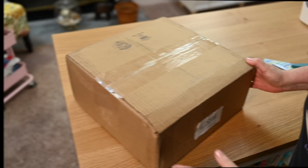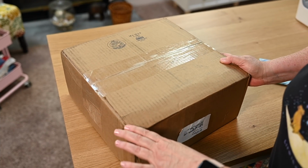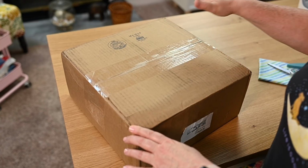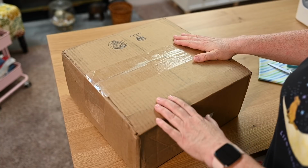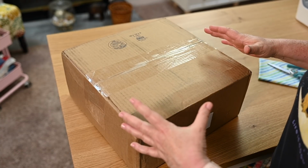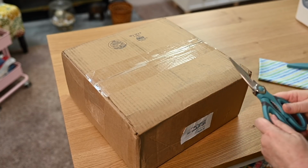So without any further ado, let's jump in and see what's in there, because I kind of forget what I got. You can see this box is pretty darn big. It's probably the biggest box I've ever gotten from them. It's a 14 by 14 by 6. Yeah, it's large, but it's because there's something specific in here that I got that is going to take up some room. So anyway, let's jump in and see what's in there.